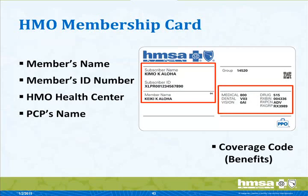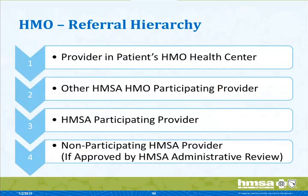An HMO membership card contains the patient's name, their ID number, their HMO health center, and their PCP's name. Use the member's coverage code information to view their member benefits on HHIN. PCPs will refer their HMO patients using the hierarchy shown here. A PCP's first choice would be to a provider within the patient's HMO health center. And if none is available, then to a provider in another HMO health center.